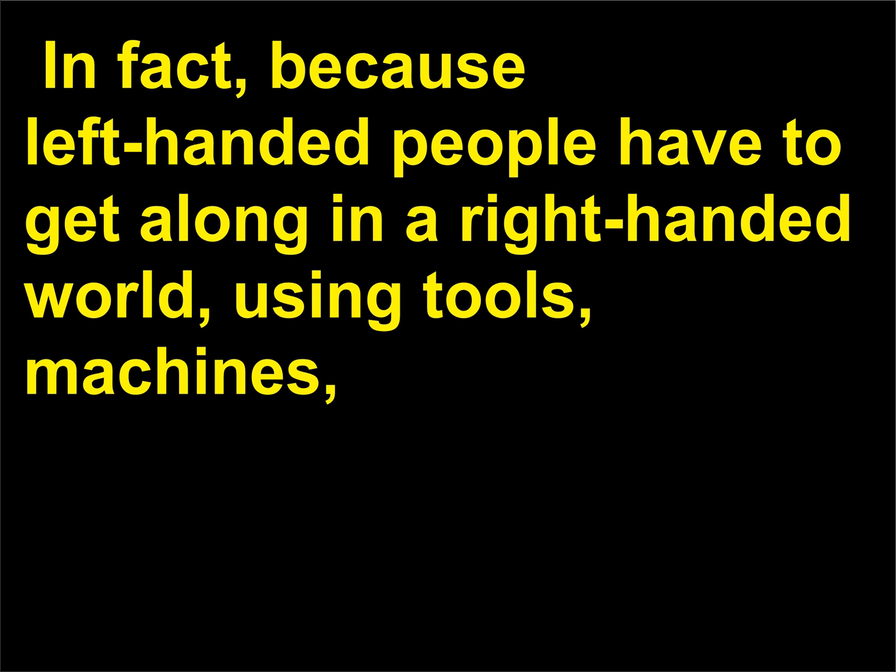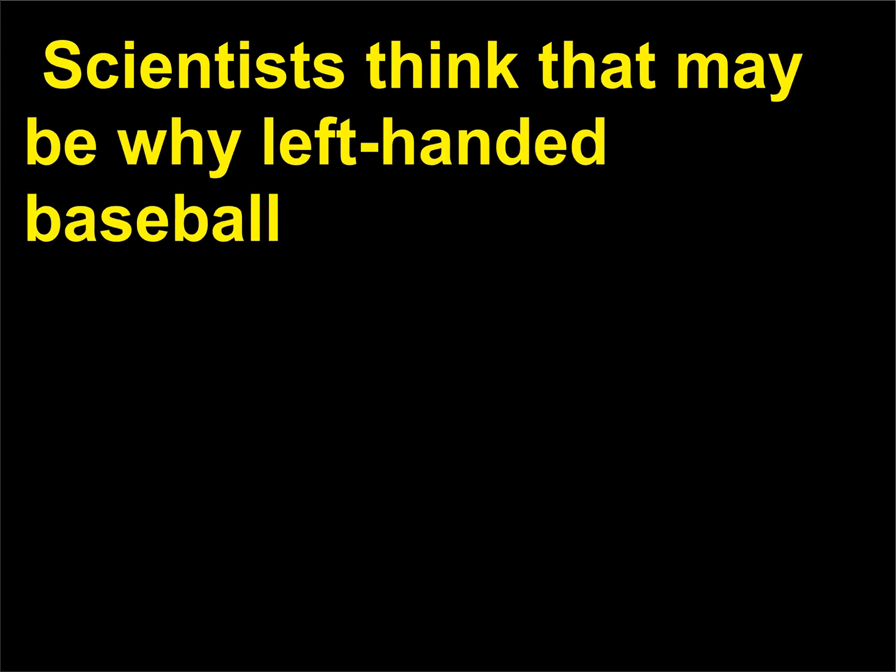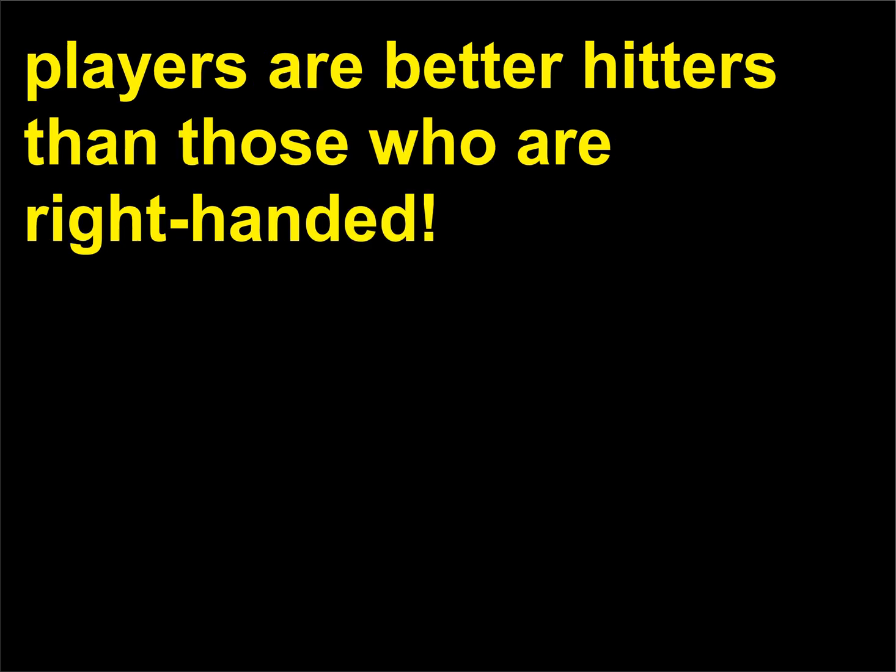In fact, because left-handed people have to get along in a right-handed world, using tools, machines, and instruments designed for right-handers, they are often pretty skilled with their non-dominant hand, too. Scientists think that may be why left-handed baseball players are better hitters than those who are right-handed.